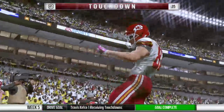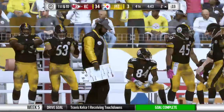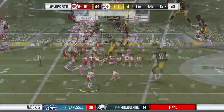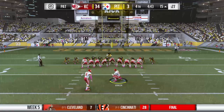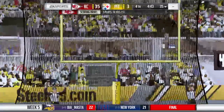Travis Kelce with his 14th touchdown of the year, second of the game. And the Chiefs have got it on cruise control. Well, this game is definitely over, but we do know some people like to go ahead and continue to add to their score, don't we? Yeah, I don't know that they need to add any more right now, though.